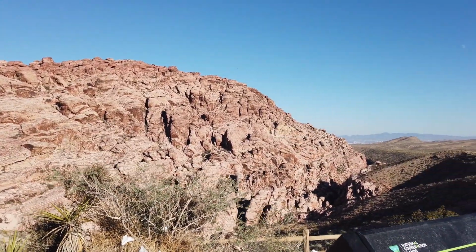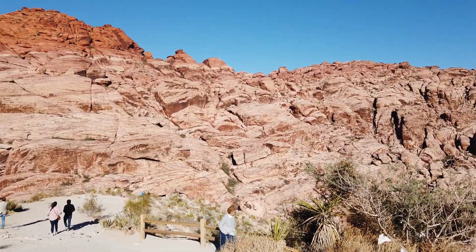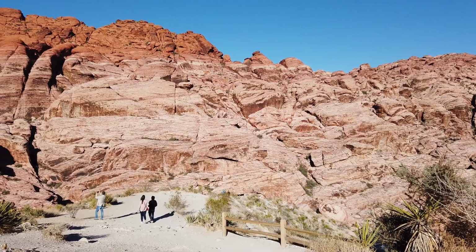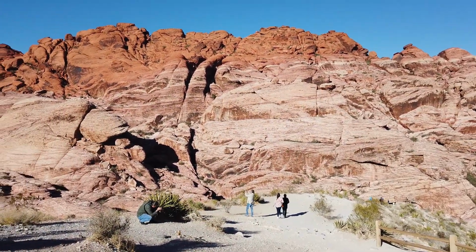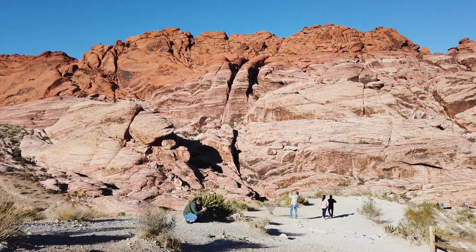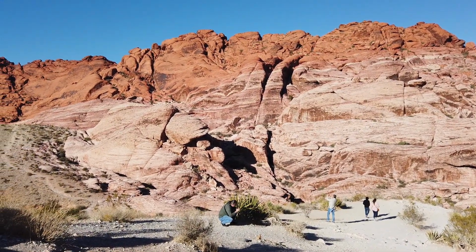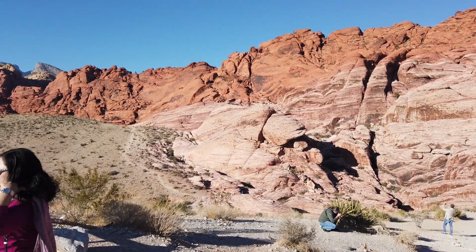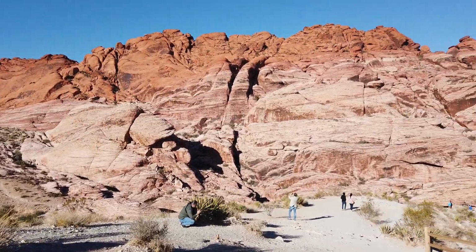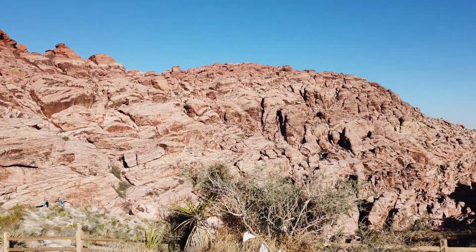Up close, well, semi up close. Off in the distance, you can see some people hiking a lot closer to the canyon down here, and you can get a good view. So pretty. Just amazing the natural beauty you see here. It is windy, so be prepared for that.